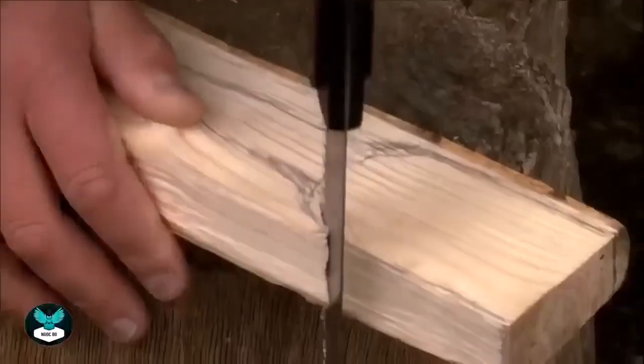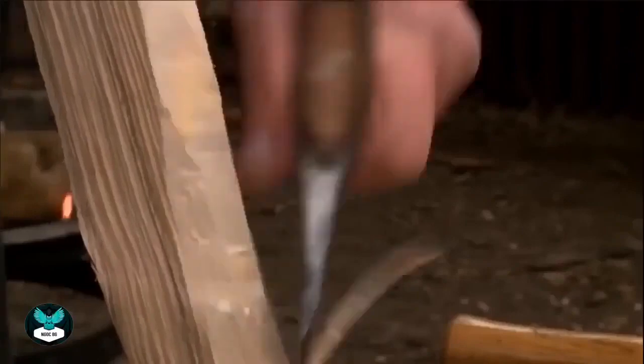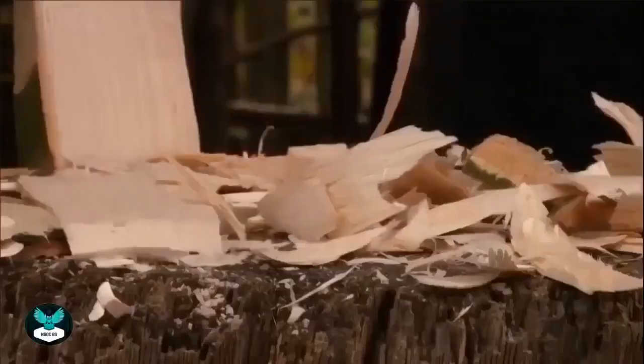All right, okay. Steve has now drawn the outline of a spatula onto his piece of wood and begins shaping the utensil with a side axe. Yeah, you still got your fingers then? Yep. Absolutely, all five. Good, good, good. Hey, actually, that's looking good.